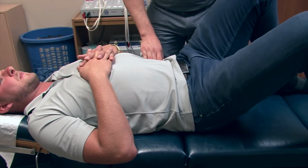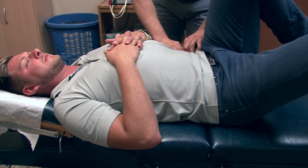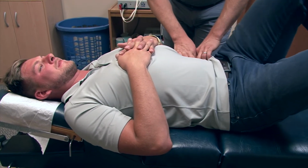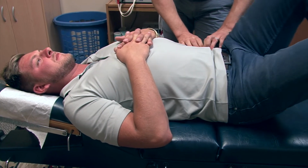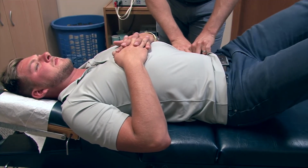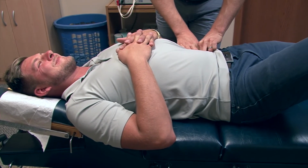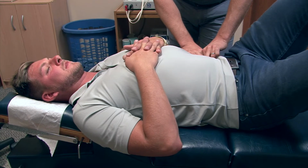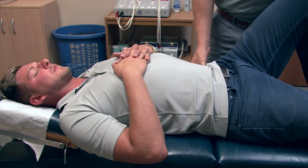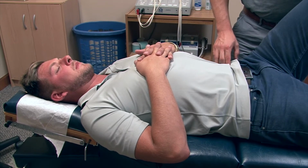Okay? Again, another sensitive area. Go ahead. Good. So you can feel that there's your iliac crest, and the muscle inserts on the underside of that. Good. 3 more. Good. And the reason this muscle can affect the low back is because it also inserts on the transverse processes of the vertebral bodies of the lumbar spine. One more for me. So, good. Okay. So I'll show you some stretches and exercises you can do for that in a minute, okay?